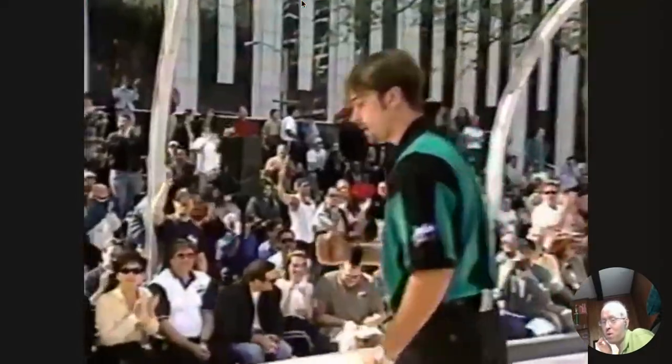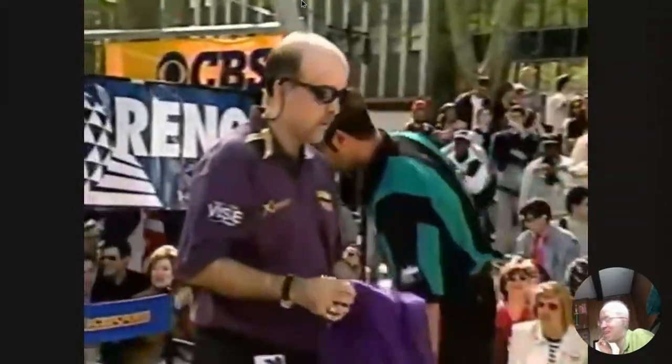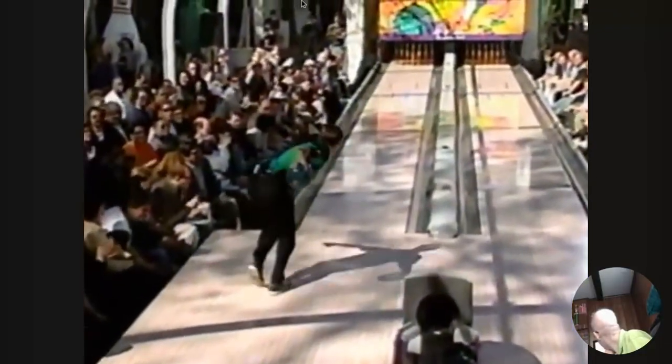Mosayebi +6, looking to take it to 16. Yeah! Great action. Mark Mosayebi just answering back Eric Forkel with each shot that he throws. And this was a great one as it comes back into the pocket, knocks out that 10-pin. Yeah! I think you like that one.